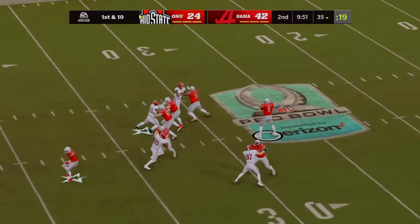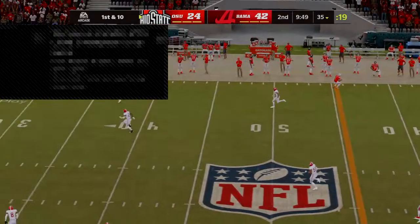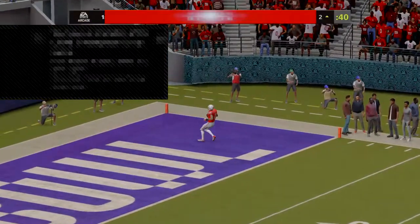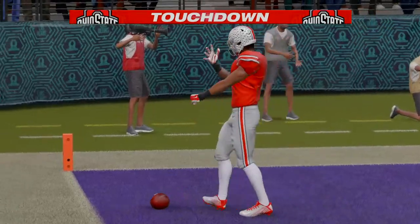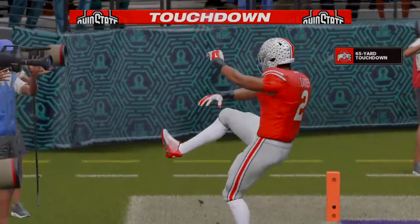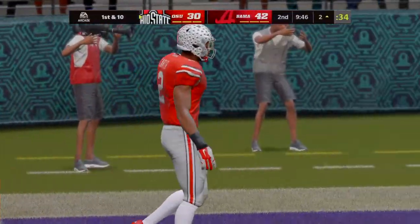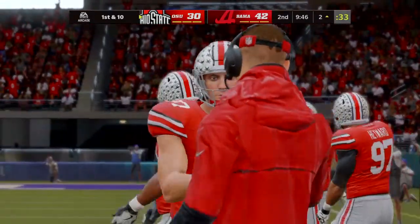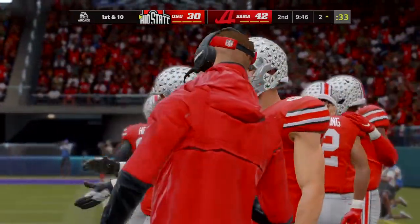Throwing to start the drive. Howard is going to float this one deep right side. And the defense loses it. It's complete. Touchdown, Eagles. A great play there. 65 yards. And the Eagles are able to strike quickly for 6.